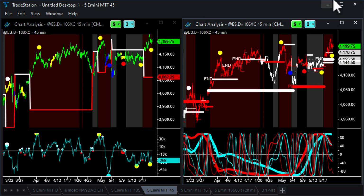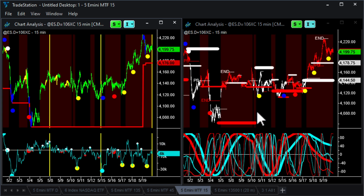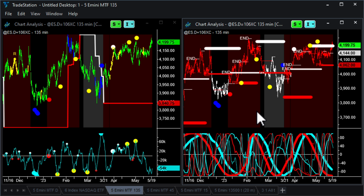45-minute chart here, a triple signal. So we've got all three time frames resistance coming pretty close together. So we're a definite uptrend at this point. And on all of these charts, the background is printed in red, showing that we're in an uptrend on both price and volume. So all of the charts are showing that at the moment. So that's the 45-minute chart.